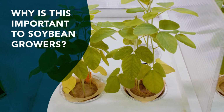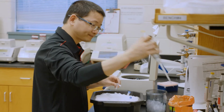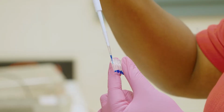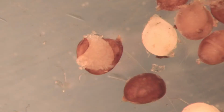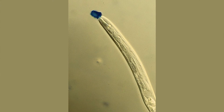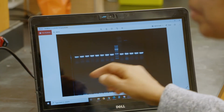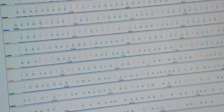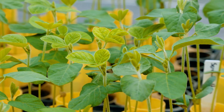The benefits are twofold. First, as we identify the virulence genes, we also identify key targets to potentially engineer novel forms of resistance to SCN. Virulence genes likely encode proteins found in soybean cyst nematode spit. By identifying the virulence genes, we can also develop a molecular test to diagnose a grower's field population and prescribe the most effective type of resistance to combat soybean cyst nematode.